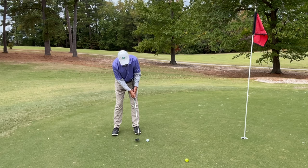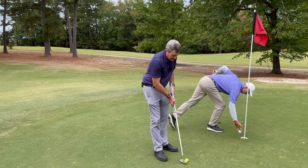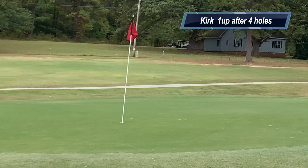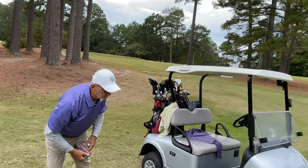Good birdie. So this is just for my practice. In match play, you can still practice and hit an extra putt. So one up, Tony got it back. He's one down, going to the fifth hole, which is a nice par four. Yeah. One of the more difficult par fours out here.